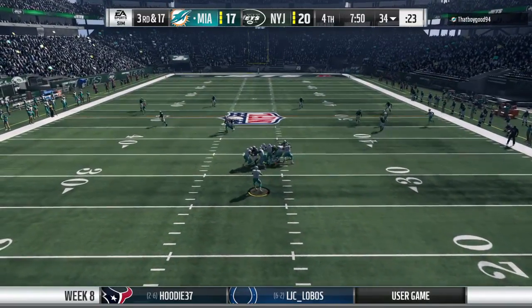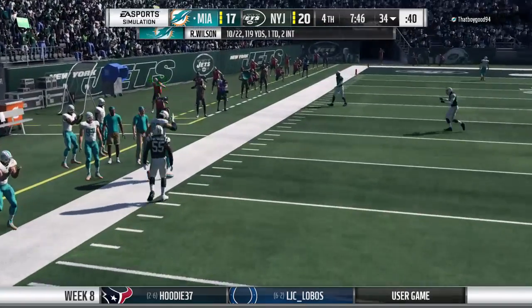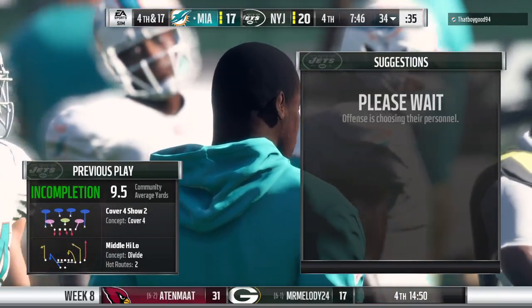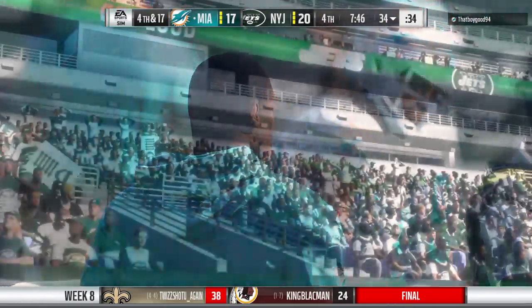3rd and long. It's Wilson. Steps away to his left. And able to catch it on the left sideline, but they're going to rule him out of bounds. So it'll be incomplete. Certainly one they'd like to have back as it brings up 4th down.